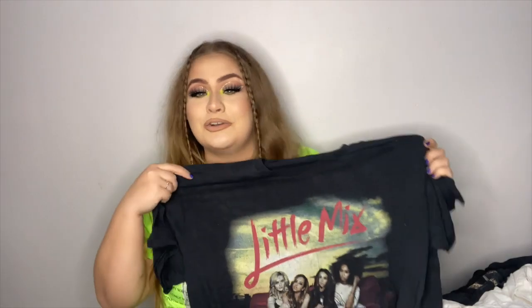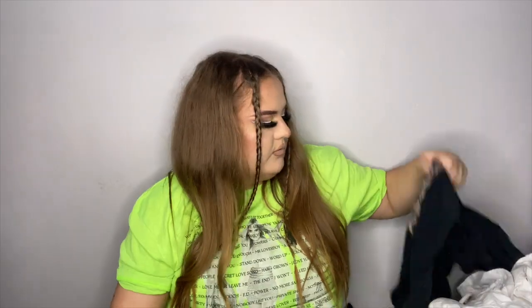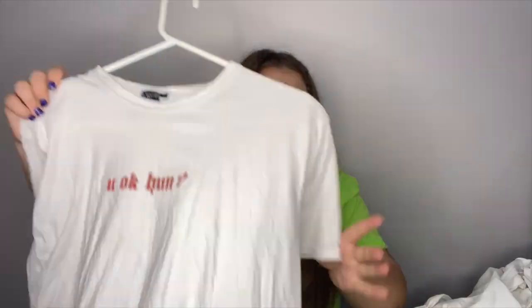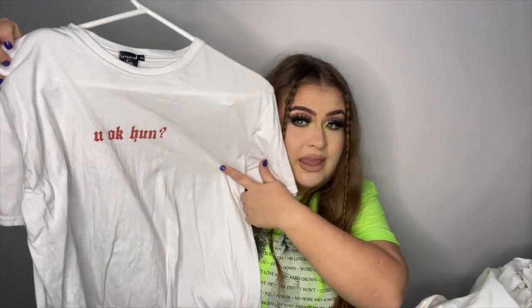I'm pretty sure I just put makeup. Yeah, I did. I put makeup on it just now when I grabbed the whole box. So that's lovely. Gotta wash that now. This is so old. Little Mix Salute shirt. I've got Little Mix X Pretty Little Thing shirt. Jade Skinny Dip collab.